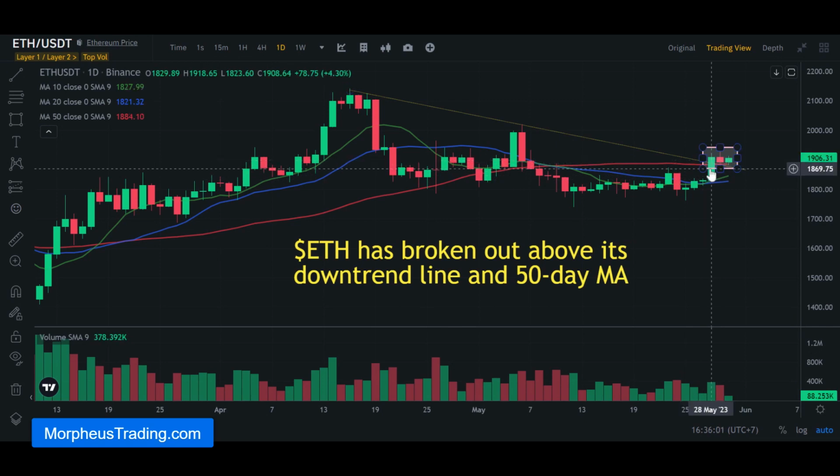And when you see the convergence of a trend line with a moving average, then that resistance or support level becomes even more significant. Therefore, when you break out above it, it should generate a more powerful rally, or if you fall below it, a more significant sell-off.